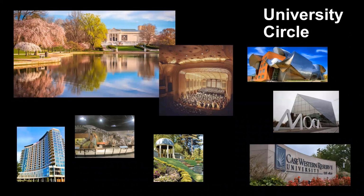Okay, so here are some sites around Case Western. We call this area the University Circle area in Cleveland. And these are just some of my favorite nearby sites.